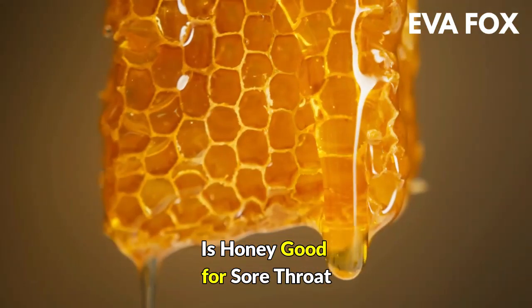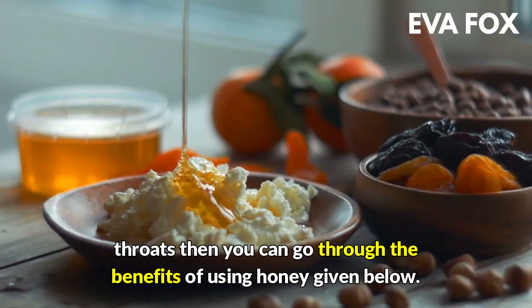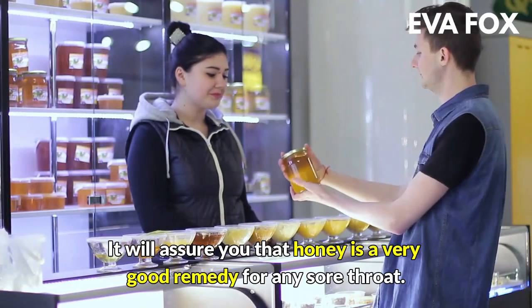Is honey good for sore throat? If you have any doubt regarding the ability of honey in curing sore throats, then you can go through the benefits of using honey given below. It will assure you that honey is a very good remedy for any sore throat.